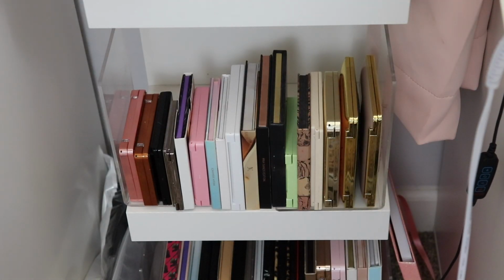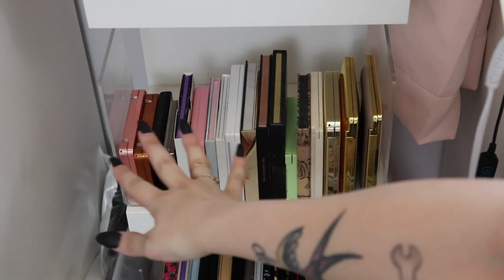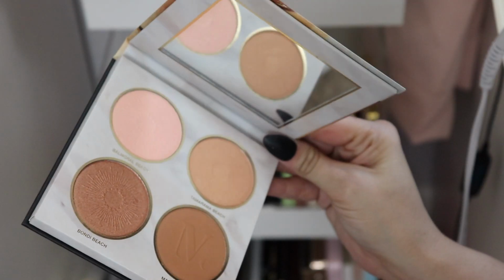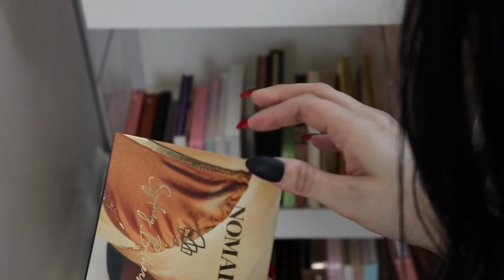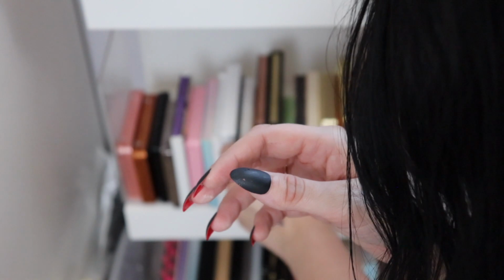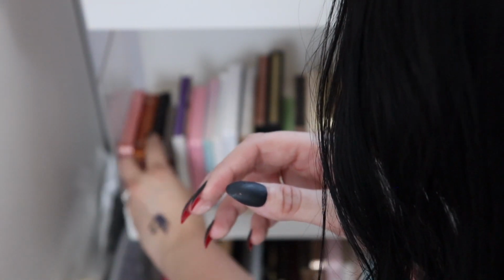Okay, so first off, I'm going to pick out a face palette, and I've got you here on the second shelf of face palettes, and I'm going to pick out one from this shelf. I just don't know what. What is this one? That's really pretty. I don't know. I have no idea what I'm in the mood for. You know what I mean? I just don't know.